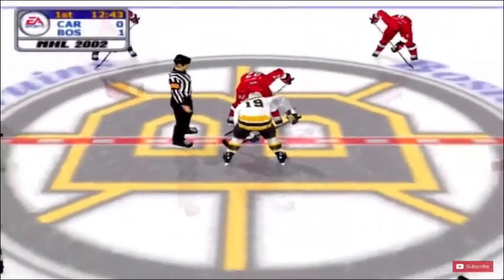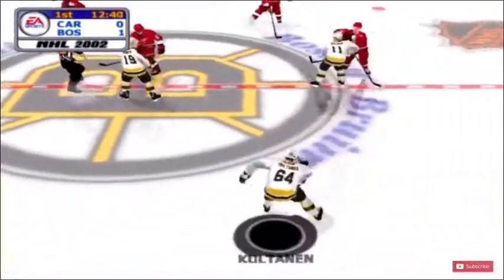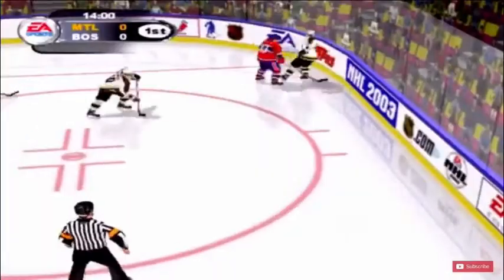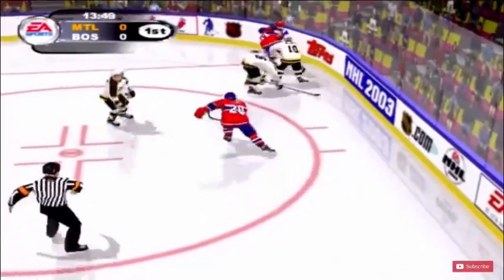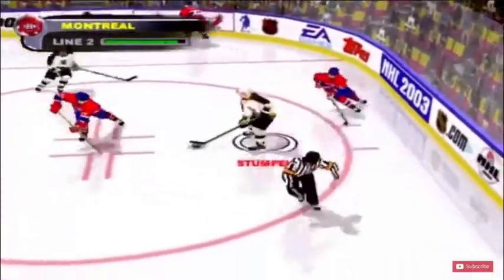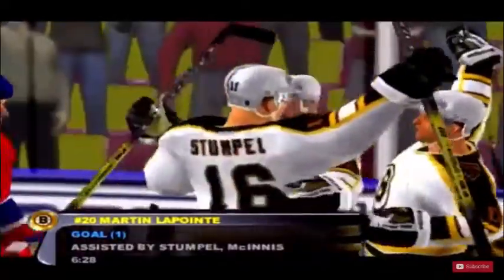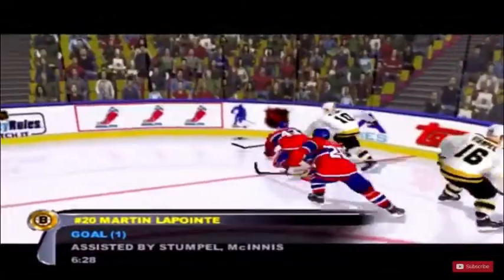That's one way to open up the scoring. You would have preferred something else? No, that one was just fine. Okay, nice try. We'll win the next base. Stumple gets checked. McInnes jumps on the loose puck. Stumple scores! The crowd was yelling right upstairs. Too bad the goalie didn't listen.